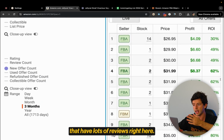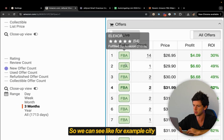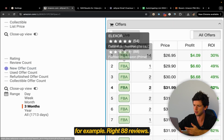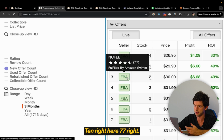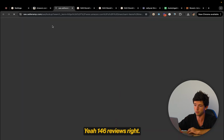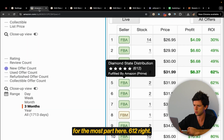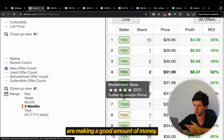We see sellers that have lots of reviews right here. So we can just scroll down here and see, okay, what sellers are making lots of profit, for example, on here. So we can see, like, for example, 50 plus reviews, probably making some good profit here, right? 88 reviews, take a look at that as well, too. Right here, 77, right? So these are sellers that we know are making lots of money. For example, 146 reviews, right? We don't want any of these low review sellers for the most part here, 612, right? And now we can go ahead and see these sellers that we know are making a good amount of money.